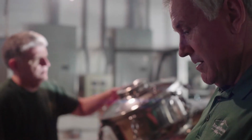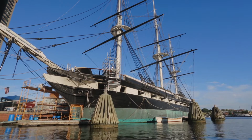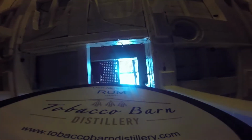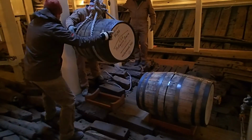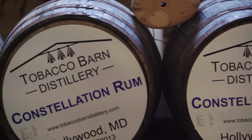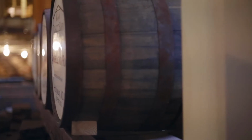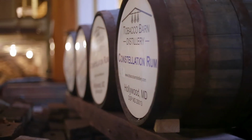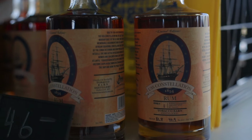When Scott was looking for a new charity for us to be involved with, deciding to do it with historic ships was fantastic. We're back putting rum on a Navy ship, first time in 150 years, and it sits at the very lowest level of the Constellation in Baltimore Harbor. And it's going to sit there, and it slowly rocks back and forth. So you get a constant agitation coupled with a pretty significant temperature change. The result is that the rum matures quicker. And the reason we do that is we're making a Navy-style rum that tastes and drinks more like a bourbon.